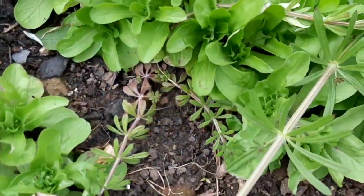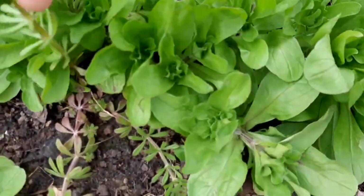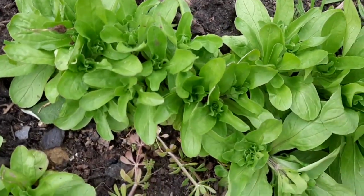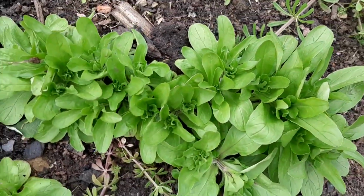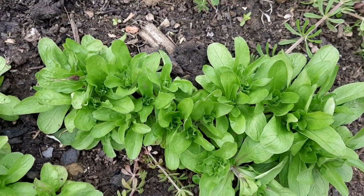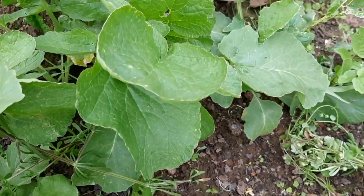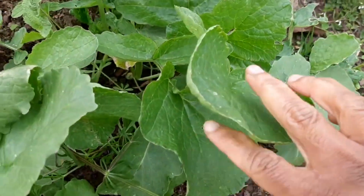And I still have my lamb's lettuce over here as well. I have the normal one and I have the lamb's lettuce. These love the cold season, guys. It doesn't matter how freezing or if there's snow on the ground. These definitely don't mind.